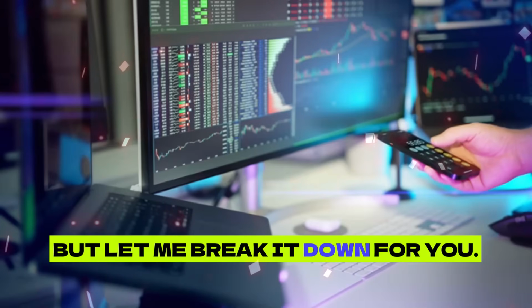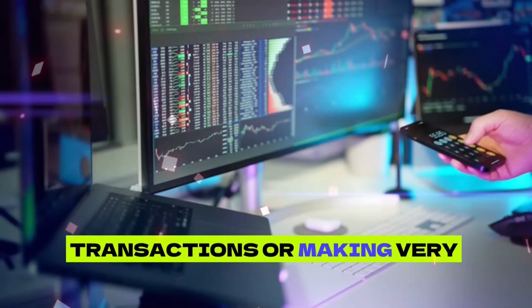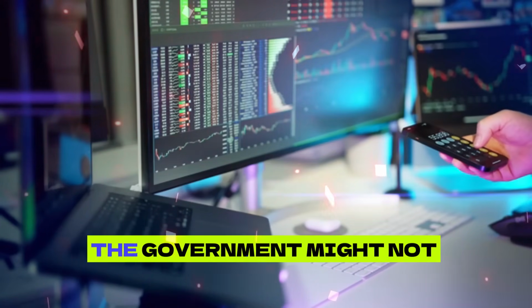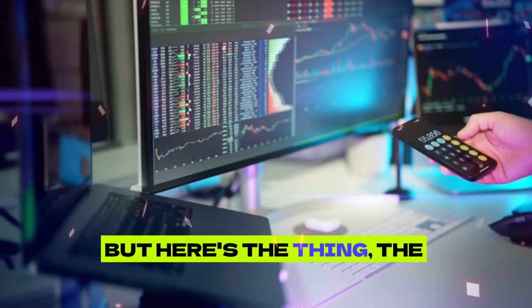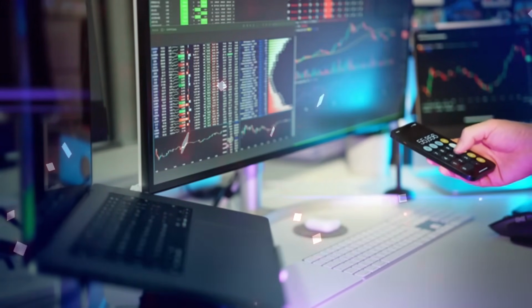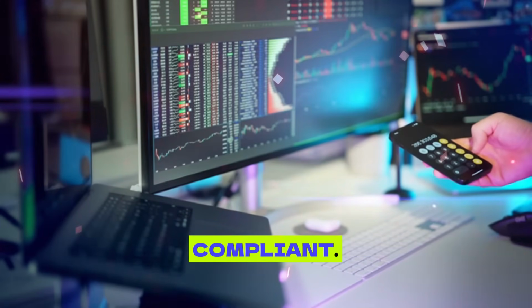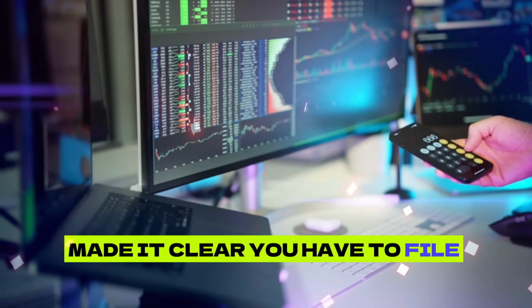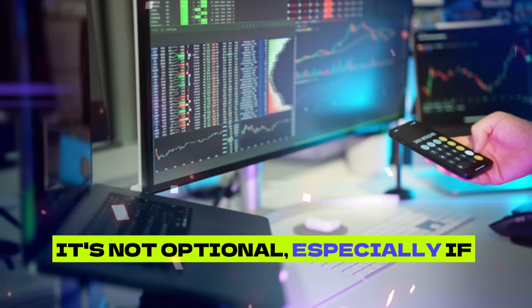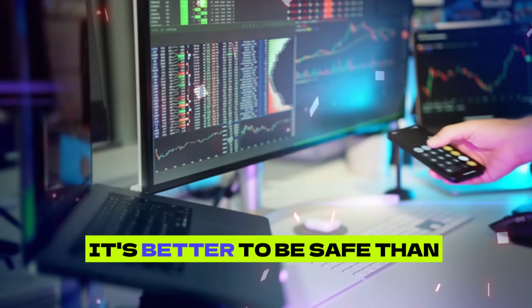But let me break it down for you. If you're doing very minimal transactions or making very small profits, the government might not actively look into your activities. But here's the thing, the process is still the process. Even if your transactions are small, it's better to stay compliant. For crypto, the government has made it clear you have to file taxes. It's not optional, especially if you're making profits. So, even if it feels like a hassle, it's better to be safe than sorry.